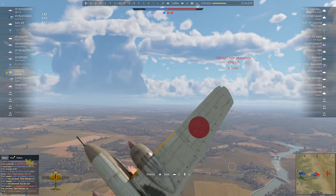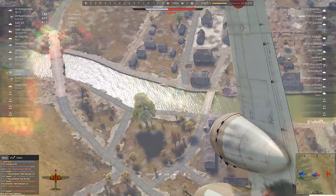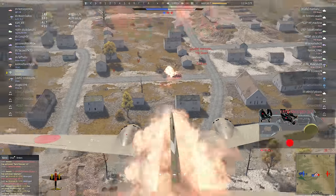The Ki-109 with its full metal body is naturally more durable than its fragile older comrades. But Shorvok seems to think it's fully immortal. Despite their huge fiery trail, they knock down two enemies with a single shot.